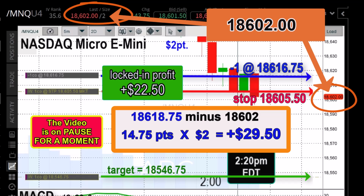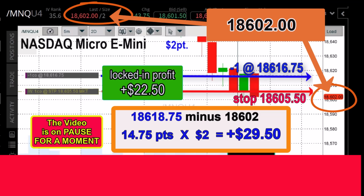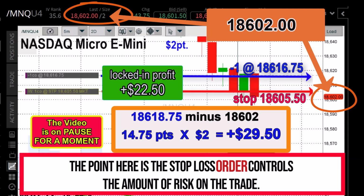Now, I always have contention with that term, unrealized gain. In this kind of trading, that $29.50 is one mouse click away from being in my account. My actual dollar risk on the trade at this particular moment is $7. That's it. The point here is the stop loss order controls the amount of risk on the trade.